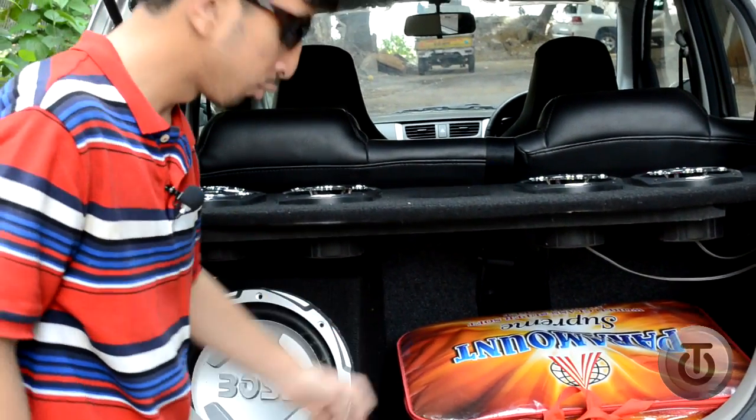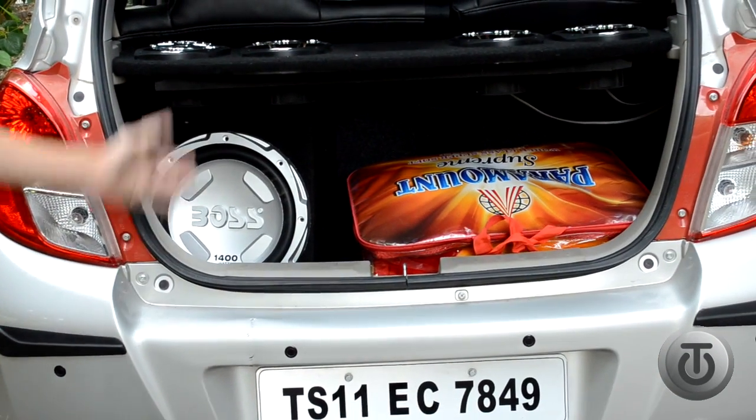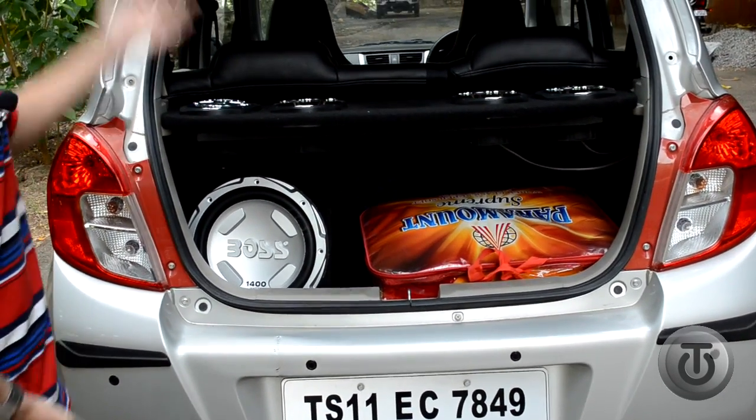And just underneath the floorboard you have a spare tire, of course, with the jack and the repair kit, which is nothing special. And because of the woofer in there, I cannot show you the spare wheel. And that's about it.